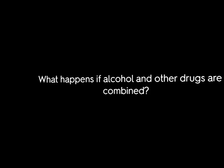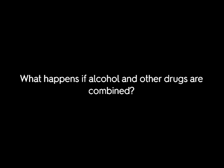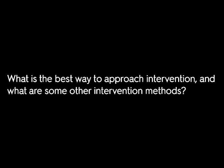What are some drugs that affect the ability to ride safely? Depressants, stimulants. How long will it take for the effects of drugs to wear off? Unknown, it varies. What happens if alcohol and other drugs are combined? Effects can be compounded. What is the best way to approach intervention and what are some other intervention methods? A group of riders working together, call a cab, slow the pace of drinking, delay departure, provide alcohol-free food and drink, keep motorcycle parked and secured, take the keys.